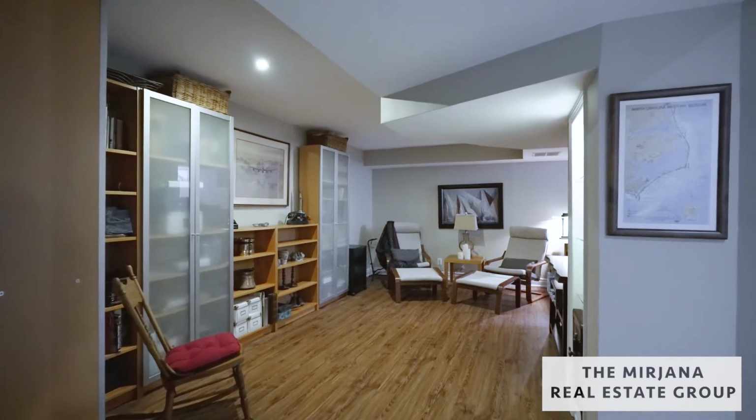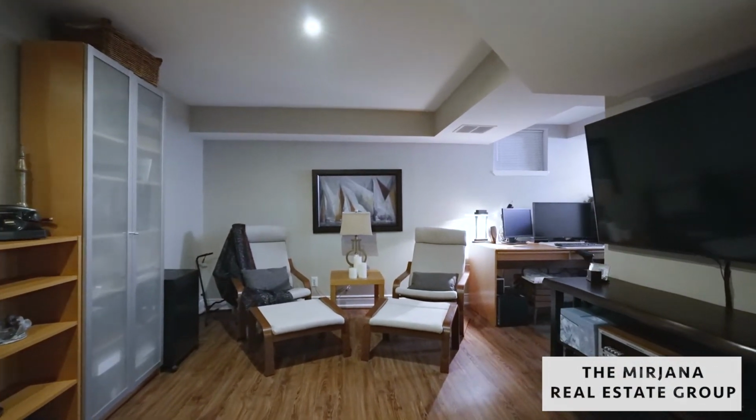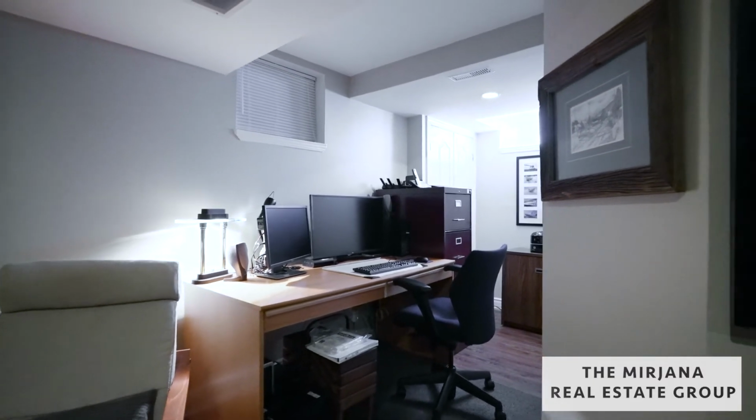Fully finished basement has a great amount of storage space, perfect for in-home office or another bedroom space, and not to forget the mini workshop.